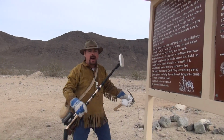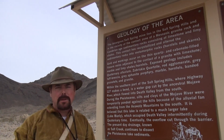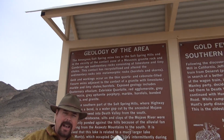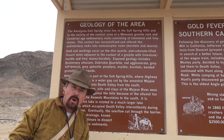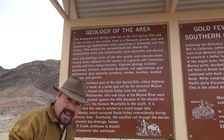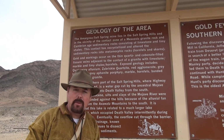Come here, take a look at this. Now, where are we? Okay, we're at the southern end of Death Valley at Salt Springs. Why are we here? Because this is a very important place. They found some very, very rich gold ore here. Native gold. I mean chunks of it. And why? Because of the geology. Do you see that? I'll give you a breakdown of it real quick.